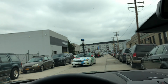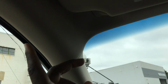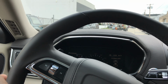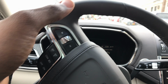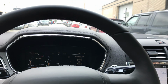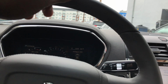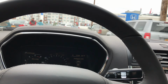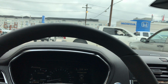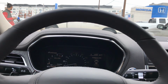Oh, I think that's a Google car. Look at that. That's how they do the maps for Google. They have that camera, and that camera tracks the streets and puts all those pictures everywhere. They just drive around any old direction, and it maps the entire place. Oh, okay. So, yeah, got some Ram trucks. Oh my God.